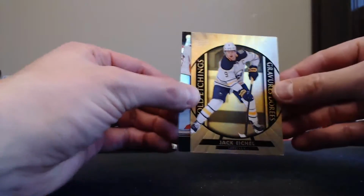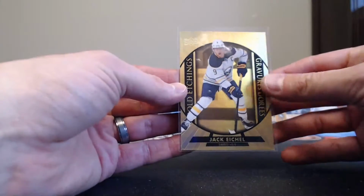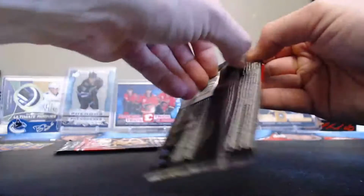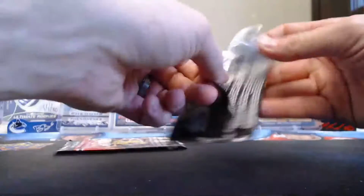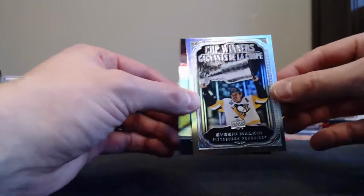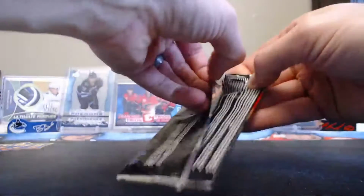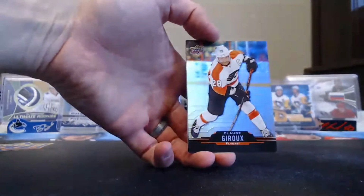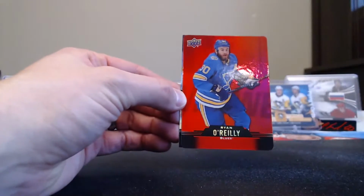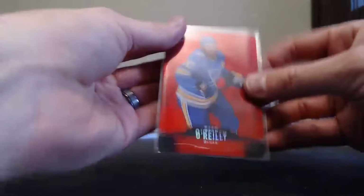For the Buffalo Sabres, we got Jack Eichel, gold etchings, Buffalo. Evgeny Malkin, Cup winners for the Pittsburgh Penguins. Next up for the St. Louis Blues, Ryan O'Reilly, die cuts.